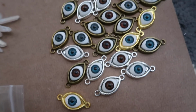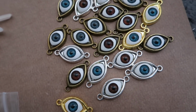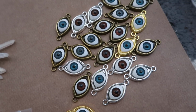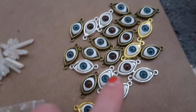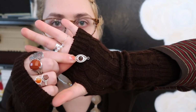This is what I received. So if you look at the listing, they look a little different, but this is what I got. So I think if you order it, expect to get this, but also you might get the other one. I hate that I got something so different. I think these ones might be the red eyes. I don't know. So I'm gonna do this one. It's just the brown eye with the silver backing.